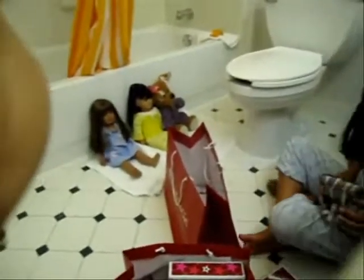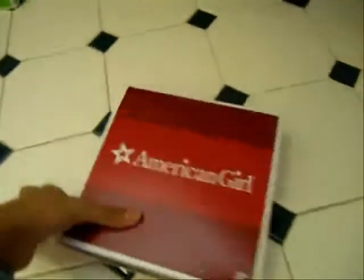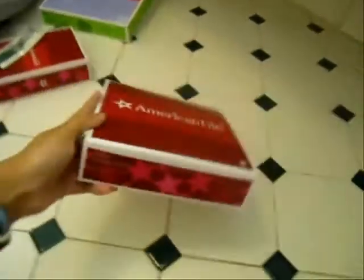Okay, so now I'm going to open what I got. I don't know, I still have some money, so I might buy some stuff. Let me just position the camera so you won't see my face. The lens broke. What? The lens broke. What do you mean? I don't have any more money. Oh, yeah. Okay, so I got the Emily's holiday outfit.